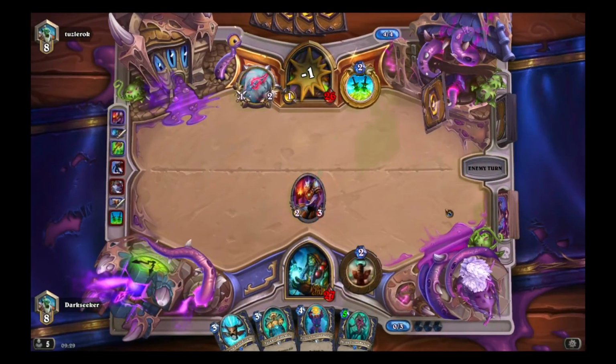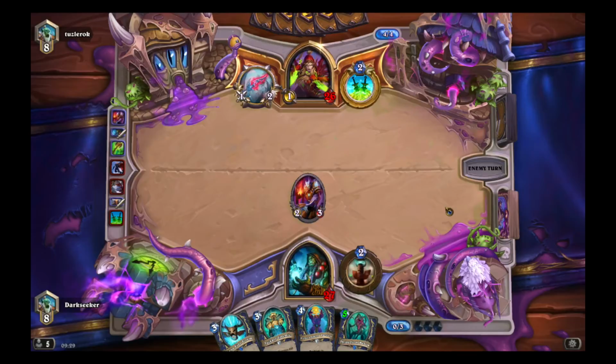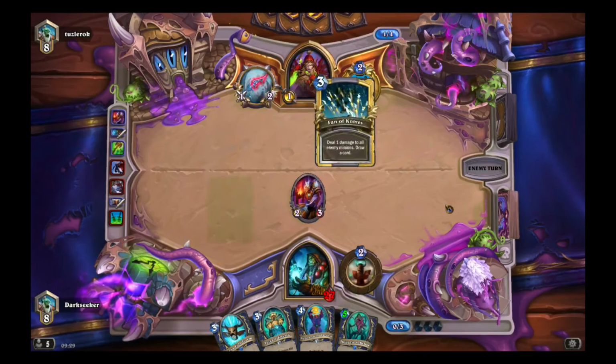The Flame Juggler does some damage, does 1 to the face, and it's a 2/3 minion on board. Sure, the juggle may have been wasted there, it wasn't targeting or hitting a minion, but that's okay. I value the body on board.